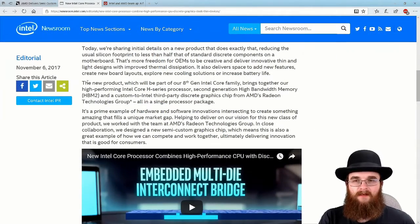So here's the Intel side of the information. The new product will be part of their 8th generation Intel Core family. Brings together their high-performing Intel Core H series processor, second generation HBM memory, HBM2, and a custom to Intel third-party discrete graphics chip from AMD Radeon Technologies Group, all in a single processor package.